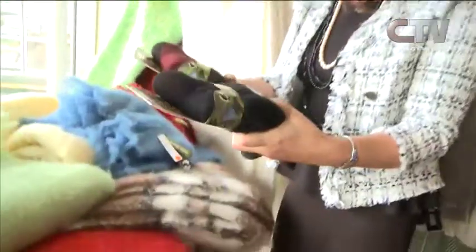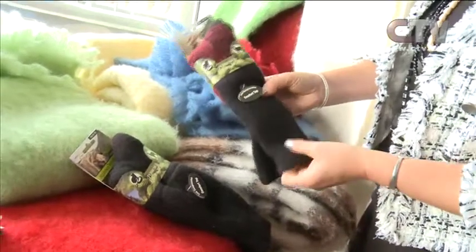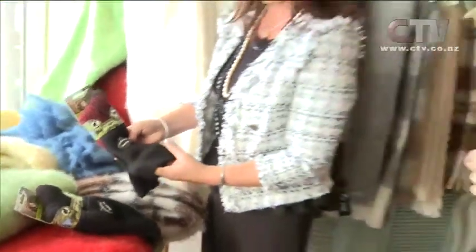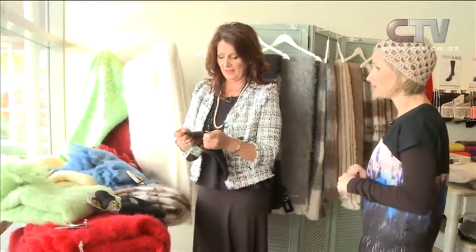Andrea, how squishy and beautiful. I know. Now again, a little bit like our mohair throws, these socks, you need to come in and feel them to believe them. They've got a fantastic comfort top, so it's not going to cut off any circulation. Lovely and thick.